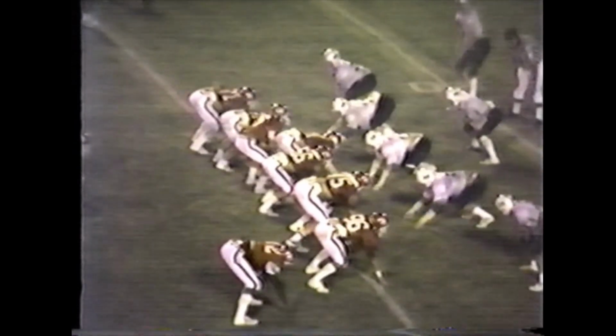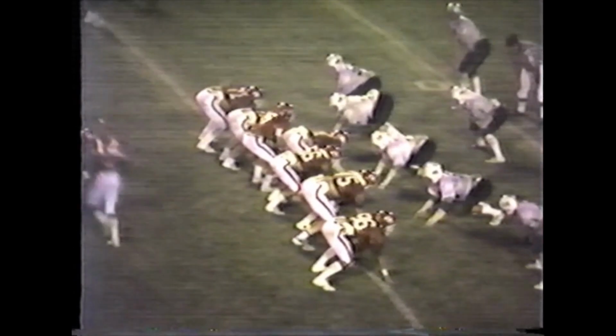Wilson got Dudley Phillips going in motion. Wilson with the ball, keeping, trying to get outside. Cutting the corner, is going to be knocked down at the 34. Gordon Whitener out there to the left, it's split in. Flanker to the right, that's Dudley Phillips. He goes in motion to the far side.